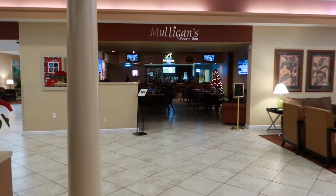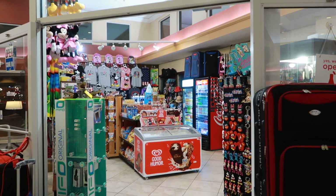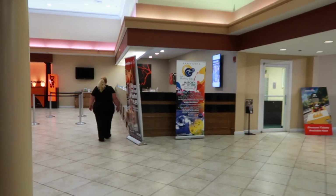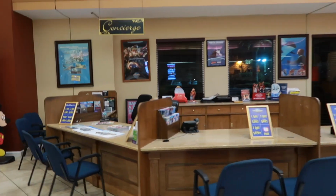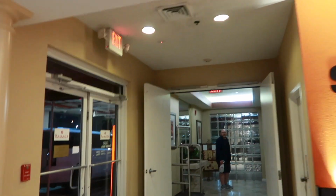You've got the little shop here on the right. So there's a shop for all your shopping needs. So t-shirts, gifts, pop, cake. And then to the left of the bar, you've got the main reception where you check in. Concierge on the left, if you want to buy tickets and stuff. And then we're moving off to the lift to go to the tower.